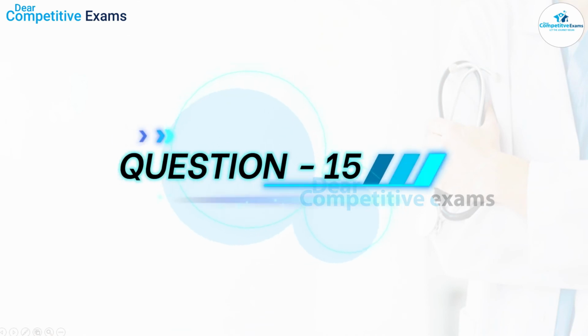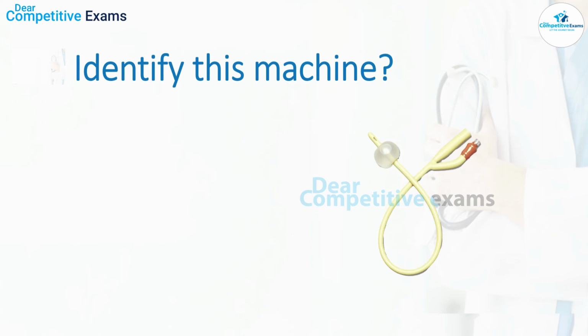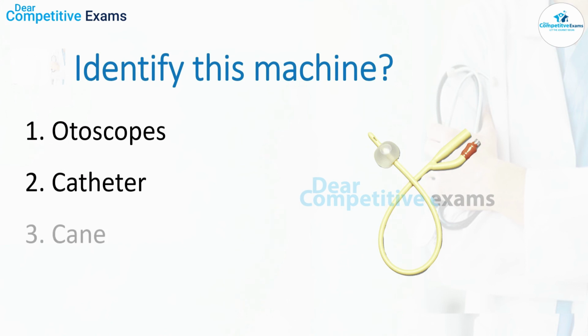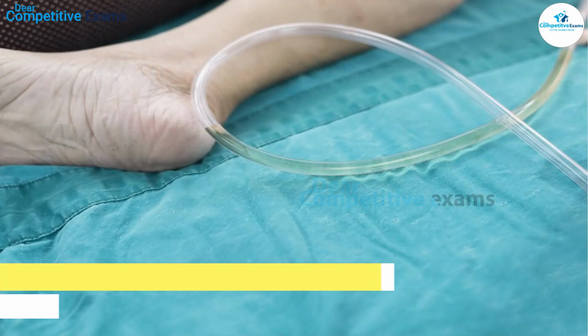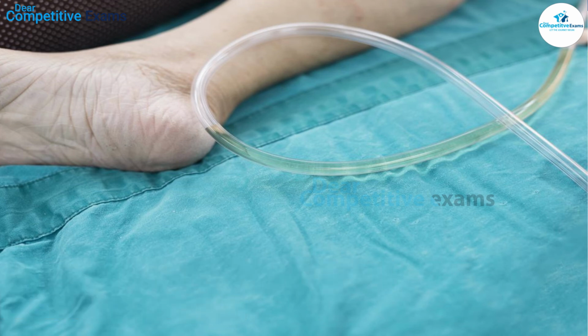So let's move on to the next equipment, and that is this. Is it called otoscope, catheter, cane, or hampers? Let me tell you, this equipment is called a catheter. A catheter is usually used when people have difficulty urinating naturally. It can also be used to empty the bladder before or after surgery and to help perform certain tests. That's what we use a catheter for. Okay.